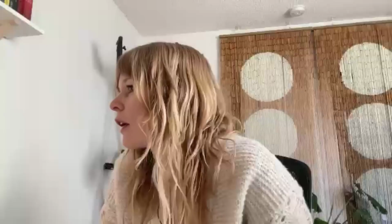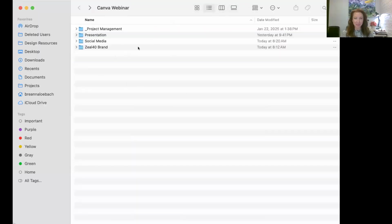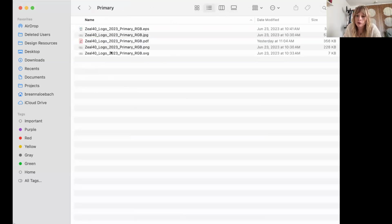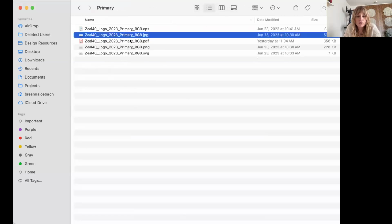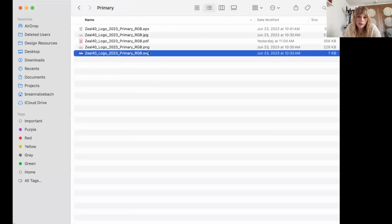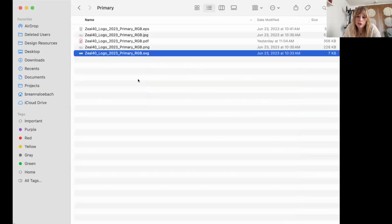Okay, I'll just show you my Finder real quick. So can you see the Finder? Yes, we can. Okay. So I have everything in one spot, so I can easily pull from that today. What I was doing was going to my logo folder, looking at my logo files, and I was going to import all of these. So what you're looking for from your logo files is a JPEG, a PNG, or an SVG. An SVG is a digital file that is also vector, so it will scale without losing quality, unlike a JPEG or a PNG.